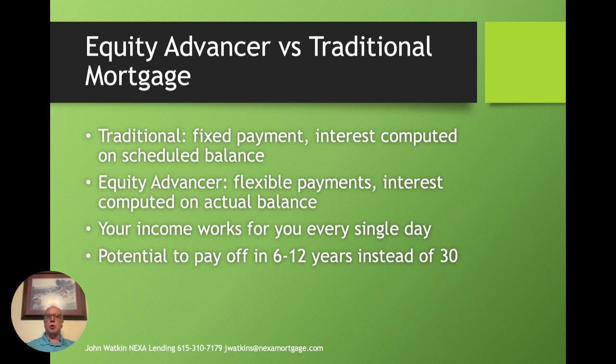The equity advancer versus a traditional mortgage is like this. With a traditional mortgage, you get a fixed payment, interest computed on a scheduled balance. You pay the same amount each month for 30 years. The equity advancer has flexible payments. You can pay interest only, you can pay nothing, you can pay more. You choose how much you want to pay. Your income works for you every single day. You have the potential to pay your loan off in 6 to 12 years as opposed to 30.